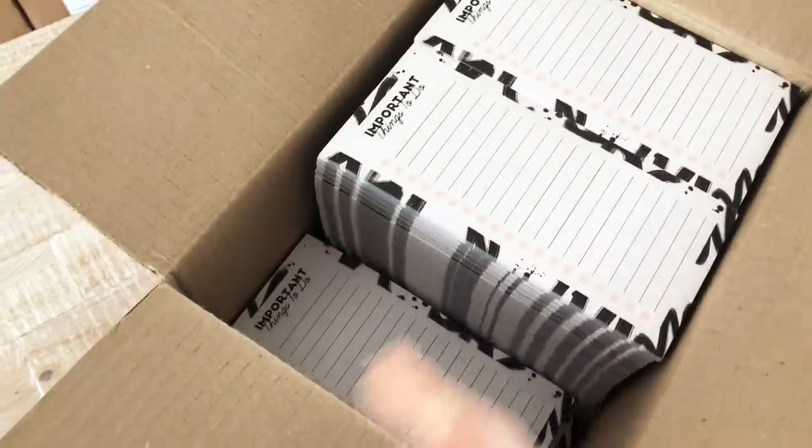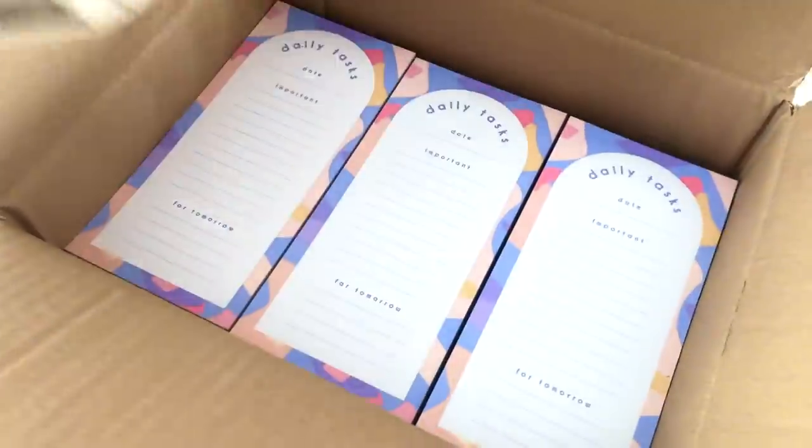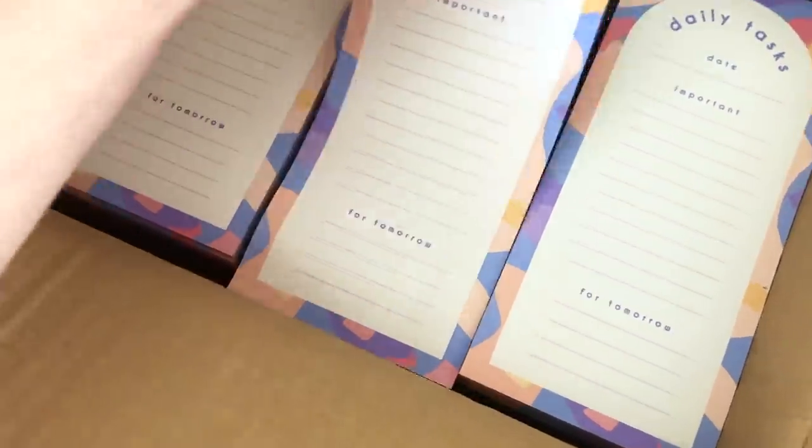So just need to check the quantity, 500 of this design, 500 of the next design. So let's check. This is the other design. Let's check. Looks great. The colors are really nice. And it's perfect.